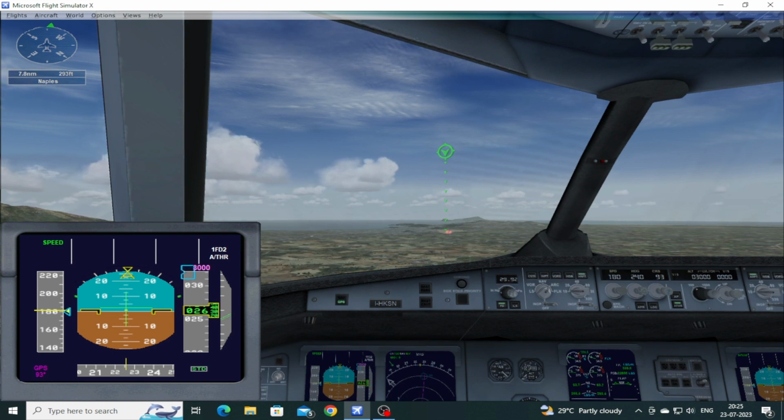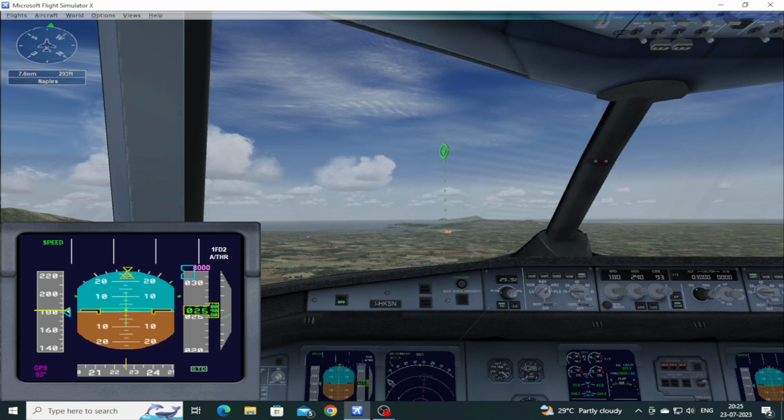Okay, we're cleared to land. Lower the landing gear, slowly add full flaps, and reduce your speed to 140 knots for the approach.